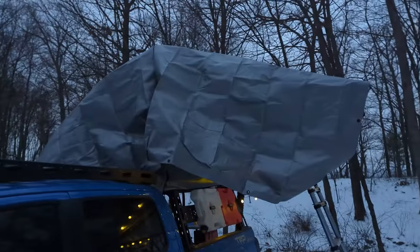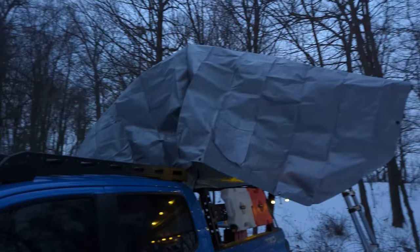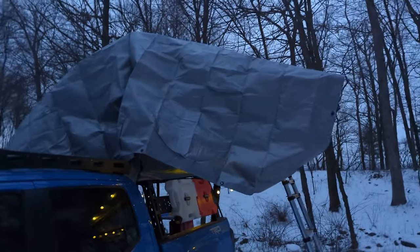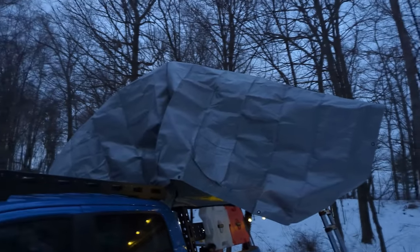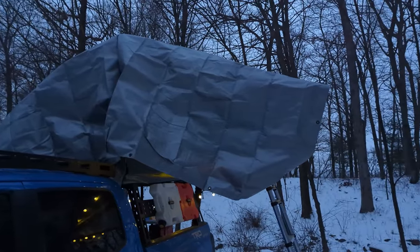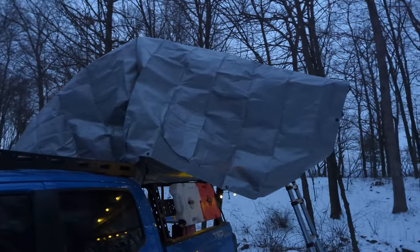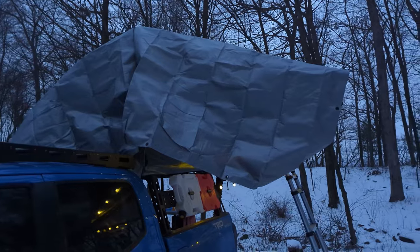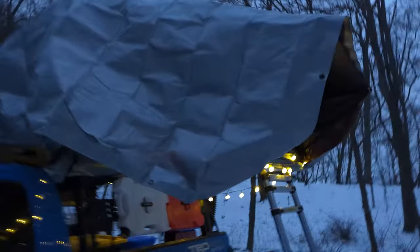I'm not gonna lie to you guys, this definitely does not look like an aesthetic overland solution, but it's a tarp from Walmart, and I hurried up and put it on, it was snowing, but it should keep the tent dry so I don't have to deal with putting it away wet. It's not a perfect solution, but it should work. I'd rather deal with a wet tarp than a wet tent. I just went ahead and hooked it onto the little hooks that already exist. Hopefully it doesn't blow off, but it's kind of funny looking.